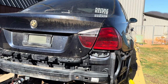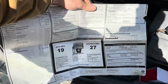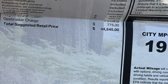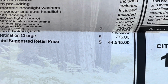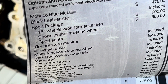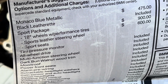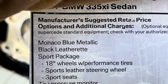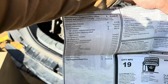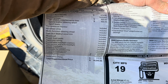Here's the trunk. You can see what's going on in here. Here's the original window sticker that the cars come with. I'm kind of surprised it's still in the car. So that was the original sale price of the vehicle. And here's all the options listed. So it had the sport package. It did not have... Oh, there's the color right there. The Monaco Blue Metallic. So it did not have the heated seats, so the cold winter package. It didn't have that. I don't like the wood trim.